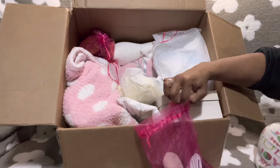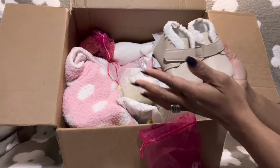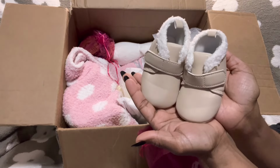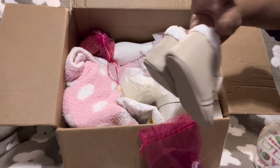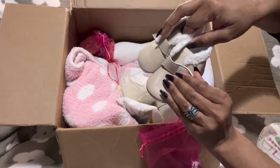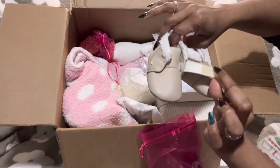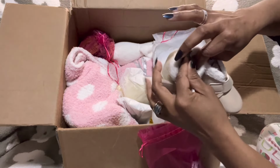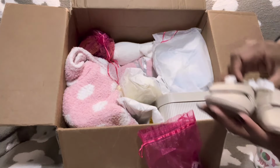All right, so oh my goodness, look at these cute little shoes. These are really nice little tan shoes. These are really cute with the white fur around the top with these Velcro straps across the front here. These are really cute. I like these. Cute. Okay, a little diva.